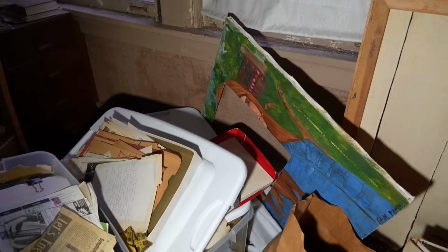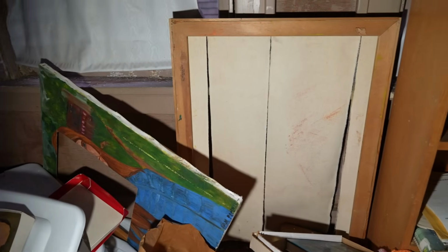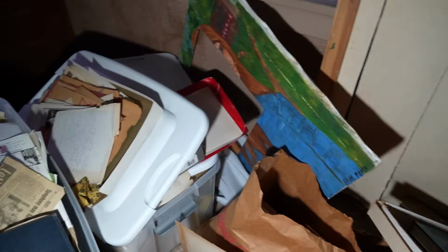It's weird, look. There's another one that's been ripped. And this one here. These paintings. They were hand painted.